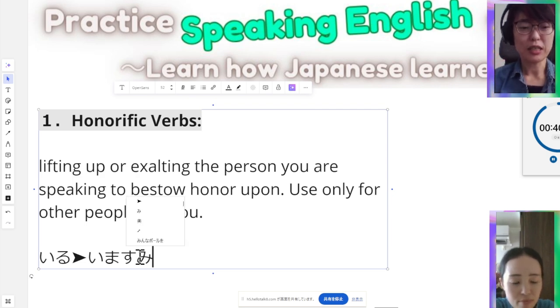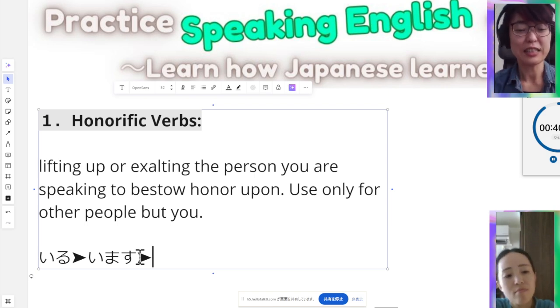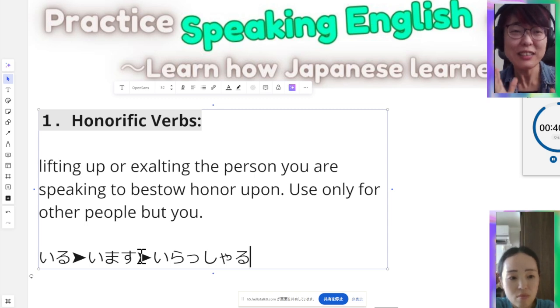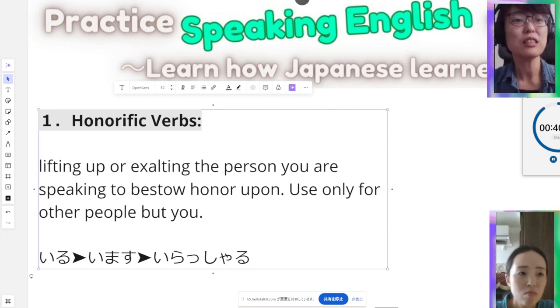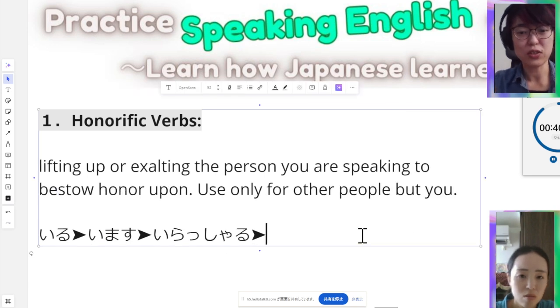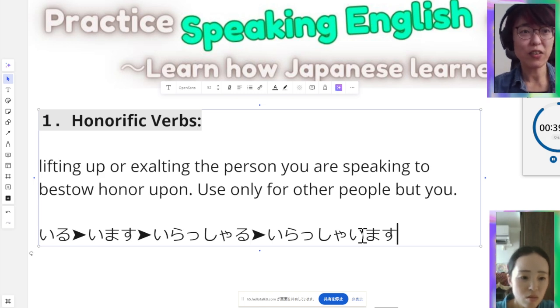But today's grammar is if you want to go further. If you want to be ambitious and gain more credibility with the person you are speaking to, then you're going to say いらっしゃる. You can say います, however, you can change います into いらっしゃる. What is the masu form? いらっしゃいます. いらっしゃる is actually the dictionary form, so it's not the form you use in real conversation. You make the masu form: いらっしゃいます.